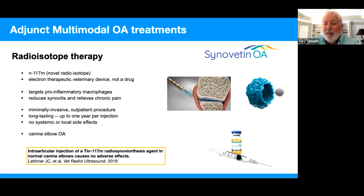Radioisotope therapy is again something that we don't have any so far papers that tell us it's effective. Radioisotope means we inject a radioisotope into a joint that ties up macrophages for 6 months or so, maybe up to a year, and then you reduce inflammation and thus pain. We know it's safe. There's no adverse effects in one canine elbow arthritis model, but we're still waiting to hear about clinical response in clinical studies.